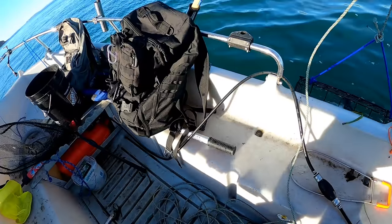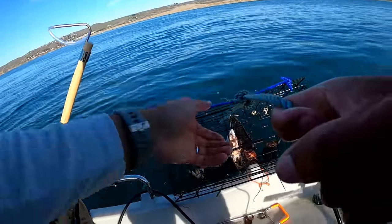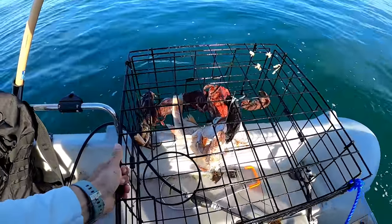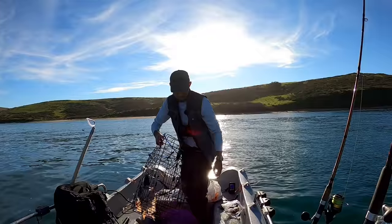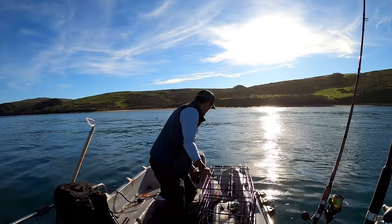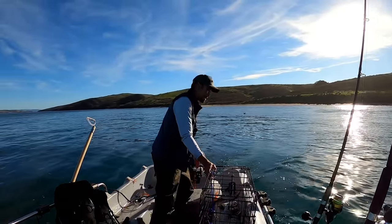Got anything? No dungeness, just rock crab. Damn. Well, that's still okay. So I'm really feeling good about that next one, about the one out in the ocean. I really feel like that could have maybe 3, 4, maybe even 5 nice dungeness.